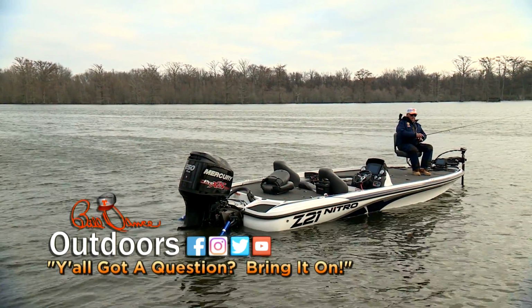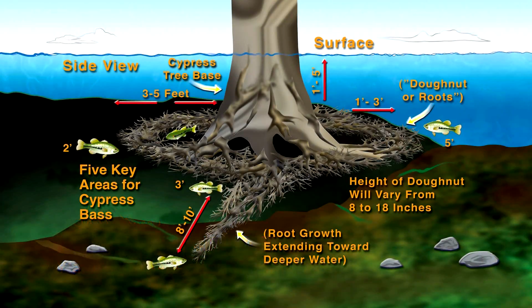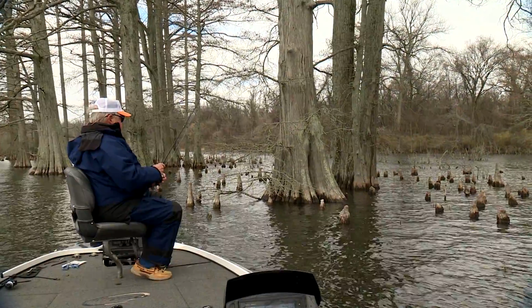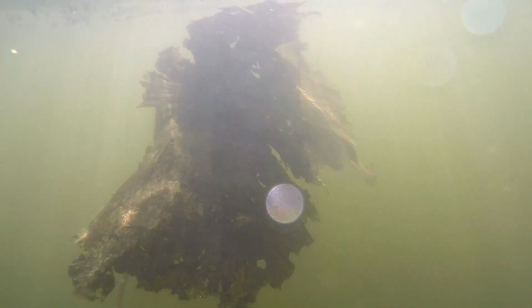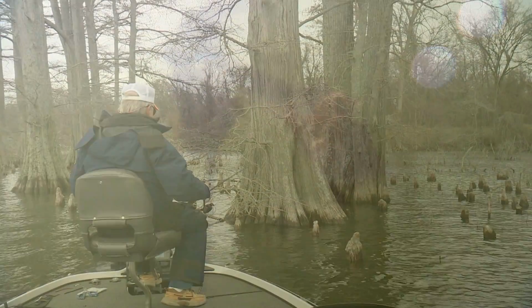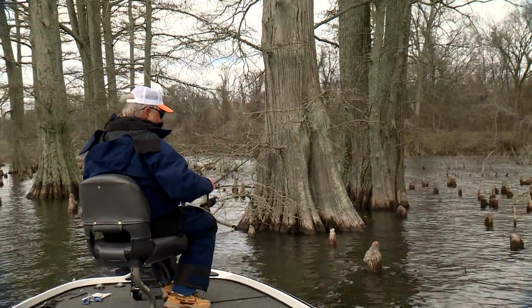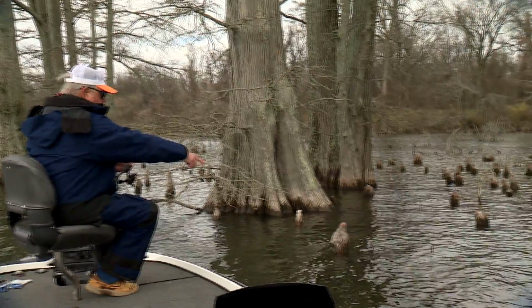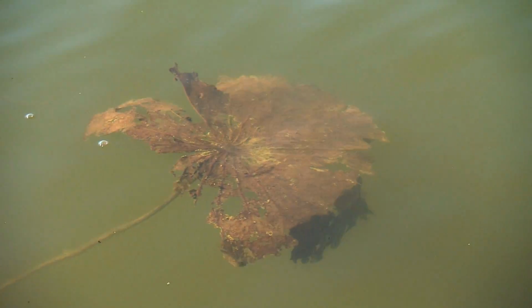If you look, many of these trees have got the donut, the root wad around the tree. They've got the knees, cypress knees, and if you look, you can see these stems. Those are lily pad stems. The stems are still standing, but the bonnets have fallen off and they've dropped down and they've created a tremendous amount of cover. There's all sorts of cover in here for these fish. So actually it could be anywhere. You see the top, little big old pad right there. It's deteriorated, but it hadn't completely fallen apart.